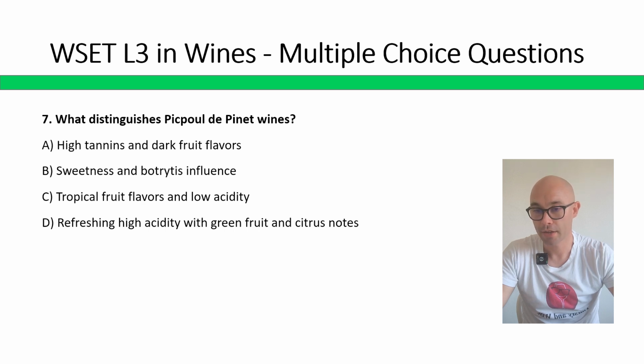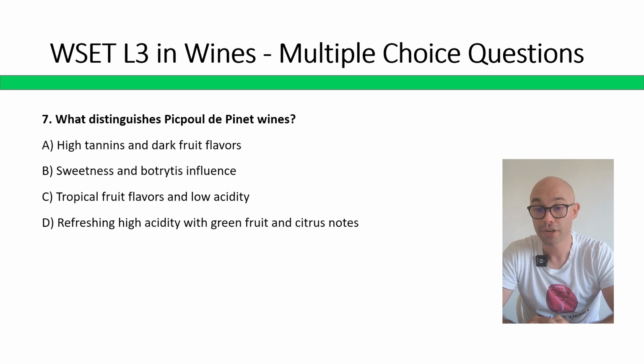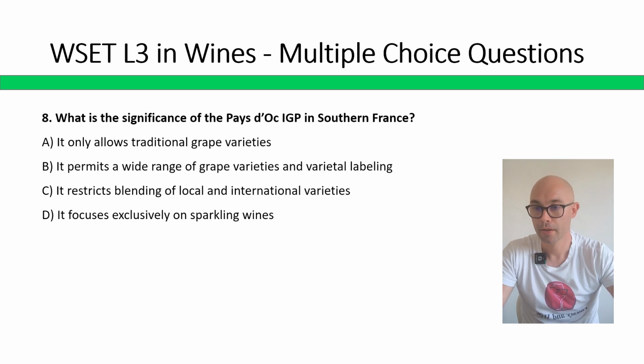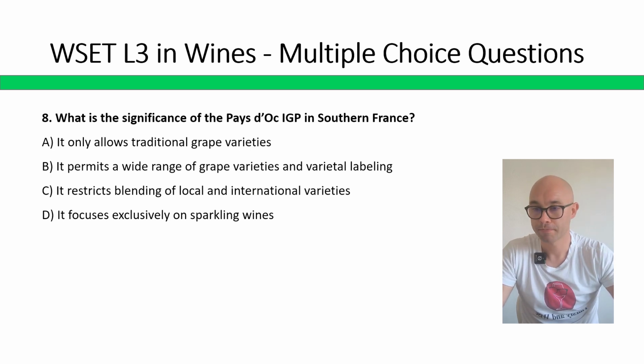What distinguishes Picpoul de Pinet wines? High tannins and dark fruit flavors, sweetness and botrytis influence, tropical fruit flavors and low acidity, refreshing high acidity with green fruit and citrus notes. The correct answer is D, refreshing high acidity with green fruit and citrus notes. That's Picpoul de Pinet. Picpoul is the grape, Pinet is the area where it's coming from.